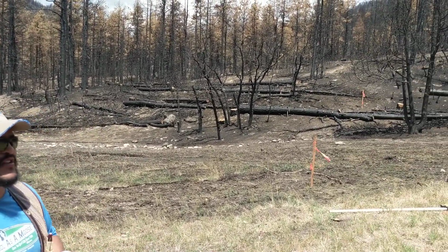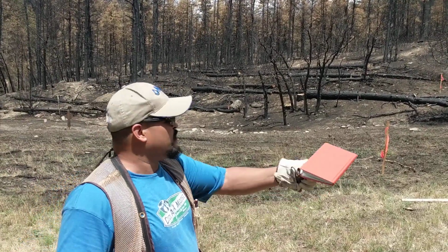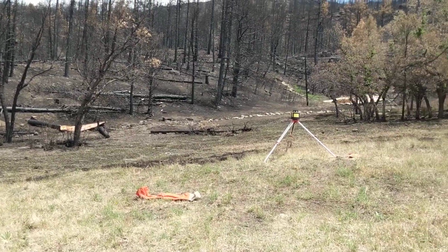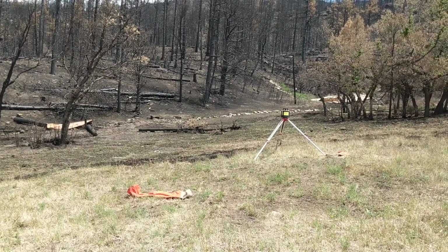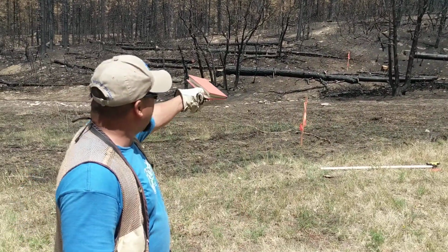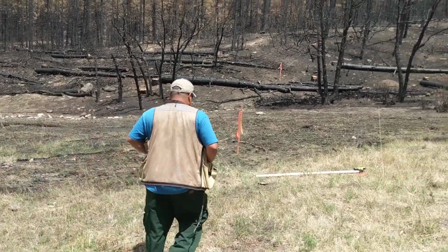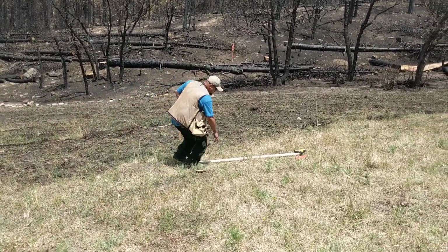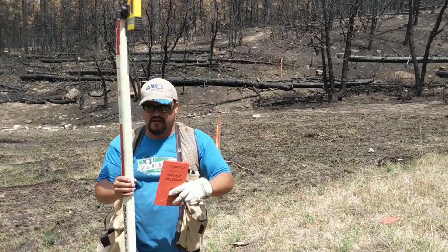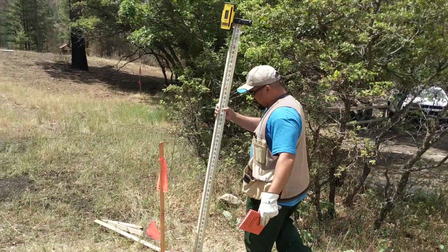So in a nutshell, that's what we did. After that, we laid it out. We set up our laser level right there, and our intern Aaron and I shot these stakes with the rod. Let me bring that over here so you can see. So using this rod, this is the survey rod, the laser level is behind us.